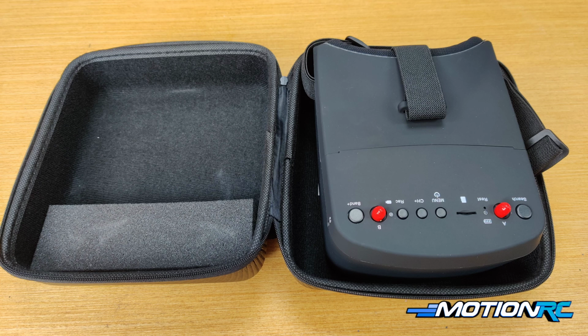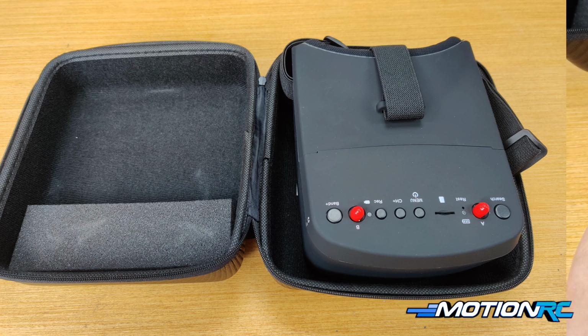Is it true diversity or antenna diversity, Robinson? I mean, it's going to give you true diversity. It gives you basically everything you'd want in your FPV. Again, for beginners, this is how you would start, and you probably never need to upgrade.